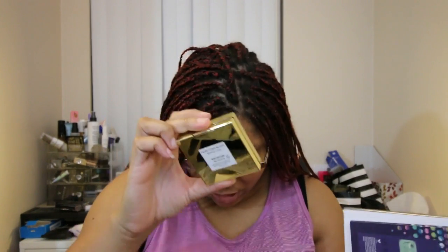So in this box we got the palette, the brushes, the eye gels, and the blush. Is that it? Oh, and the Butter London mascara. So that's a pretty good haul. All things that I will be keeping except for the mascara because I already own it and I like that mascara. So I'm just gonna put the stuff over here and the trash over there so I can take it out.